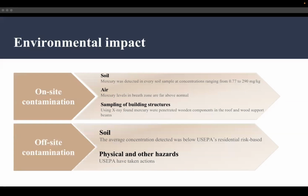In on-site, the soil, air, and building structures were impacted by this contamination. For the soil, mercury was detected in every soil sample at concentrations ranging from 0.77 to 290 milligrams per kilogram. For the air, the mercury levels in the bathroom were far above normal. They used X-rays and found that the mercury had penetrated wooden components in the roof and wood support beams. For the off-site contamination, the average soil concentration detected was below US EPA's residential risk-based level. The US EPA has taken actions for the physical and other hazards.